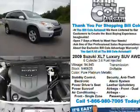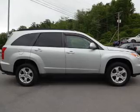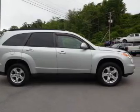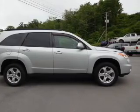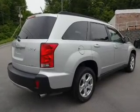The features include a power sunroof, alloy rims, an alarm system, roof rails, keyless entry, power liftgate, independent suspension, brake assist, traction control, stability control.